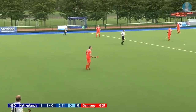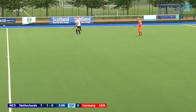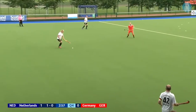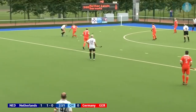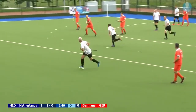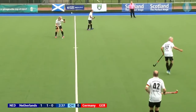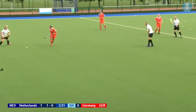So flicks it wide. Roth. Bit of nosebleed territory. Getting quite forward now, Roth. Wiggle from Kunt into the circle. Trying to get a flick through. Keeper has to get something on it, and back to halfway. It is attack against defence at the moment. So surprising the way that the Dutch started the first 15 minutes, like a house on fire.